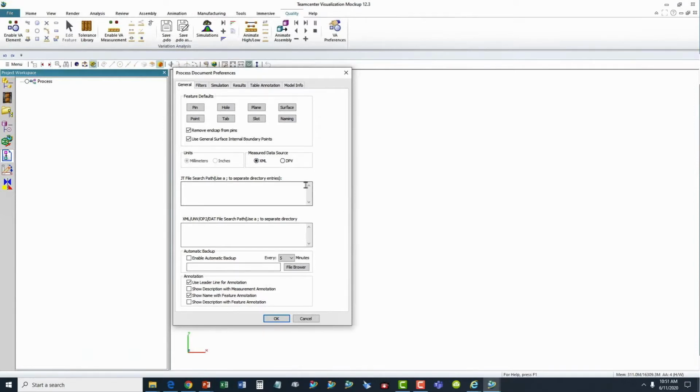If I use measurement data, we don't have DPV installed at our site here, so we use XML to import our data in. Automatic backup, this is a great thing, how frequent you want to do it. Just remember, if you got large models, it slows you down. It stops and does the backup while you're working.